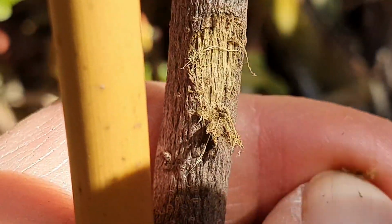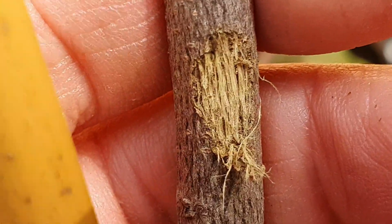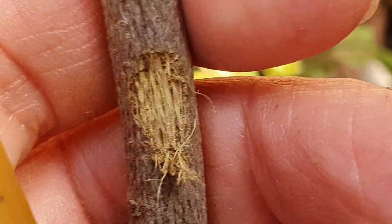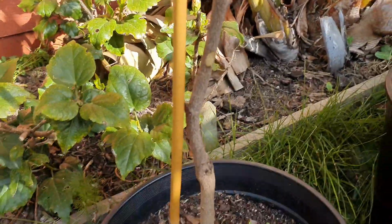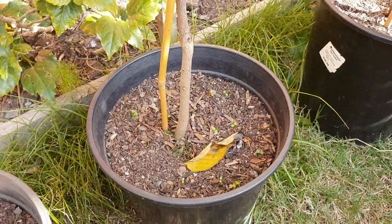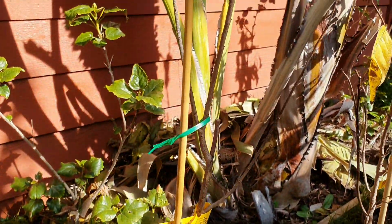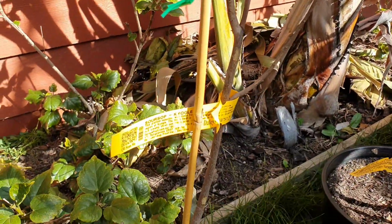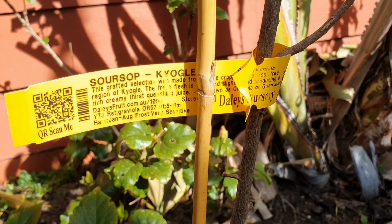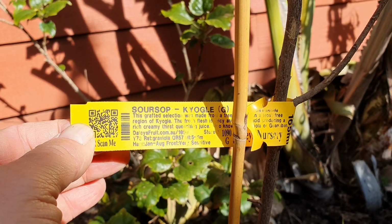So I'm not gonna be able to make a definitive rating or conclusion. It's got a bit of moisture in there, so because of that, I have to rate it now because it looks like it's partly alive. I have to give it a 1. 1 out of 10 for being partly alive. Otherwise, big fail. Big fail. Sorry, Mr. Soursop. You just don't seem to be right for our climate here in Melbourne. Mr. Kyogle variety of soursop from Daly's.